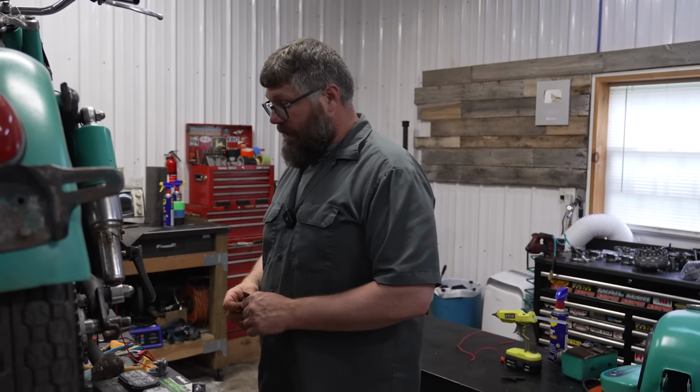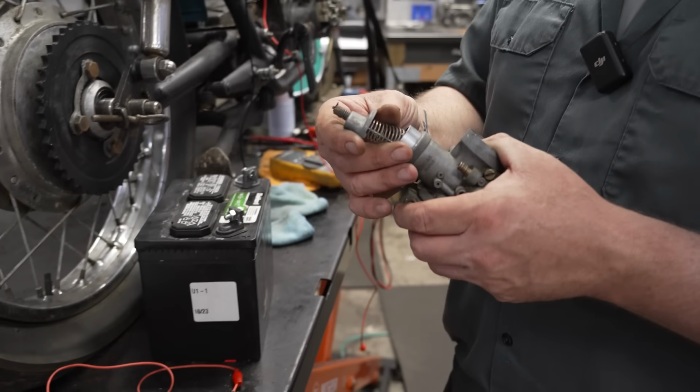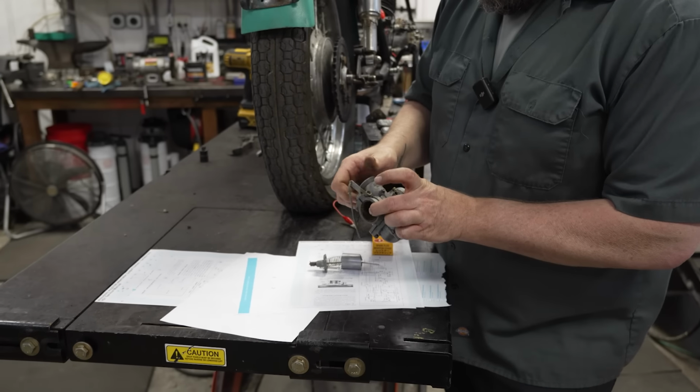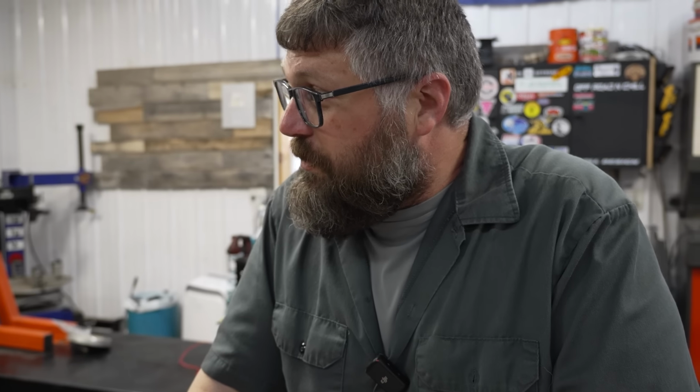That's super cool, man. Now we just have to get carburetors to work. That's gonna be a thing. I need to find one of these pieces here, the cap that screws onto here. That is important. You know, I think we're at a point where I could screw some spark plugs in there.